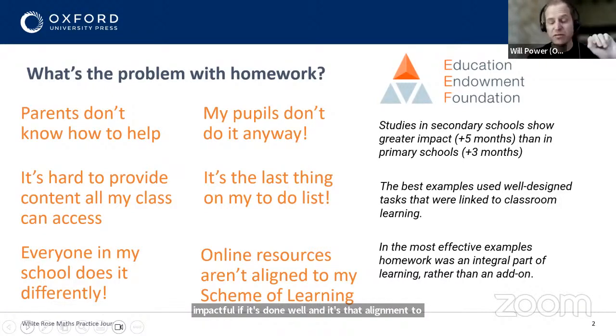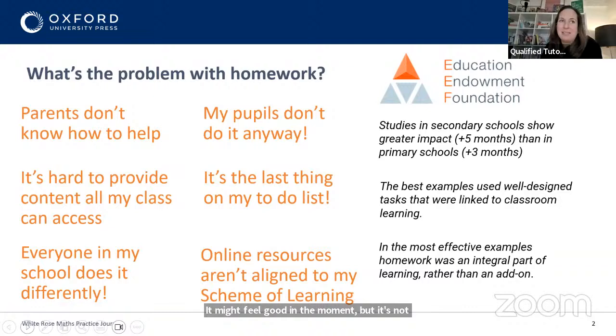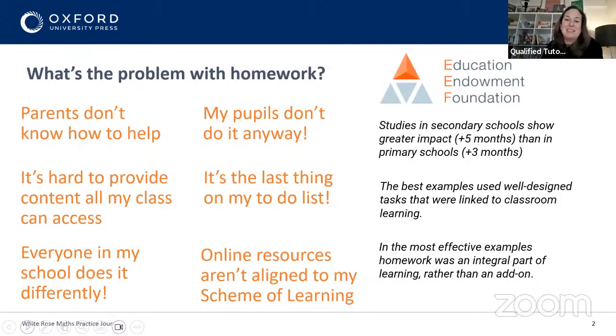If it's just random stuff that you're chucking out, if it's a worksheet here, a worksheet there, it might feel good in the moment, but it's not going to have that long-term impact. Yeah, and I think what's lovely there is that joined up approach, but then leaving us space to be creative beyond that. So this is a solid grounding.